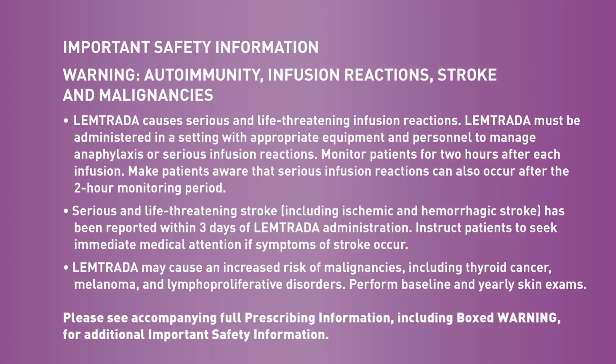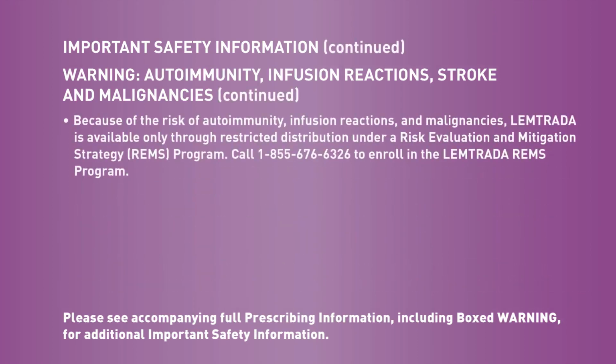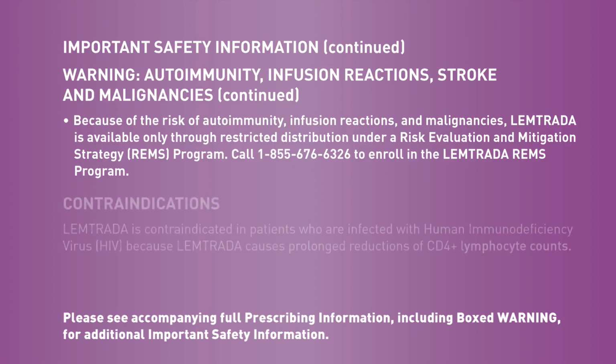Lemtrada may cause an increased risk of malignancies, including thyroid cancer, melanoma, and lymphoproliferative disorders. Perform baseline and yearly skin exams. Because of the risk of autoimmunity, infusion reactions, and malignancies, Lemtrada is available only through restricted distribution under a Risk Evaluation and Mitigation Strategy (REMS) program. Call 1-855-676-6326 to enroll in the Lemtrada REMS program.